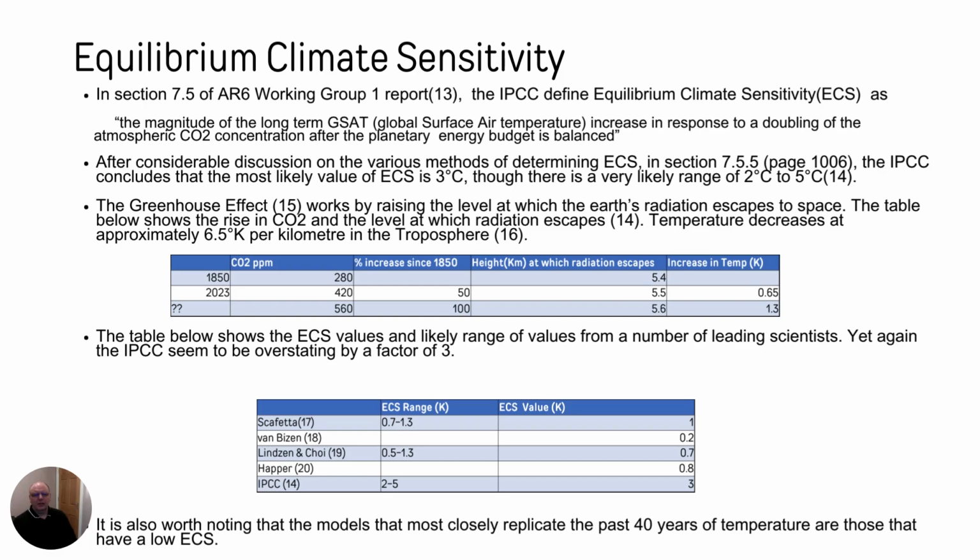Now, the greenhouse effect works by raising the level at which the Earth's radiation escapes to space. The table below shows the rise in CO2 and the level at which radiation escapes. Temperature decreases at approximately 6.5 Kelvin per kilometre in the troposphere. So, in 1850, pre-industrial times, CO2 was 280 parts per million. Today, in 2023, we have hit 420 parts per million, which is a 50% increase in the amount of CO2 in the atmosphere since 1850. The height in 1850 at which radiation escaped was 5.4 kilometres, and today it's 5.5 kilometres. So that's an increase of 100 metres, or 0.1 of a kilometre.